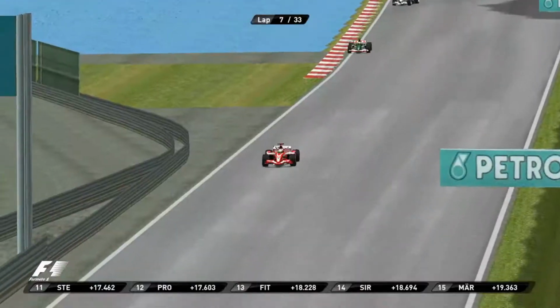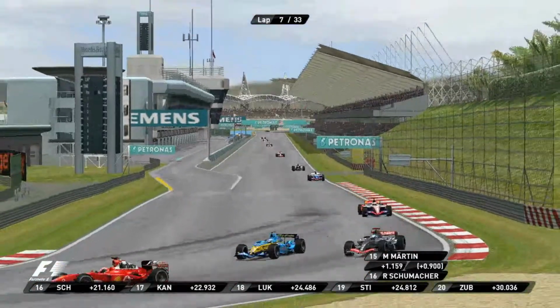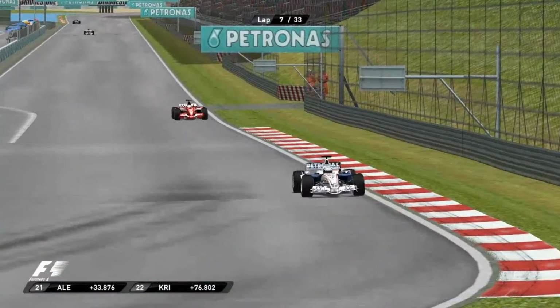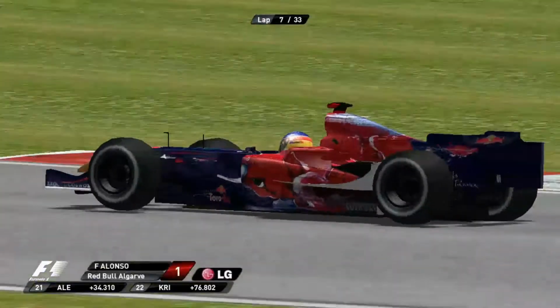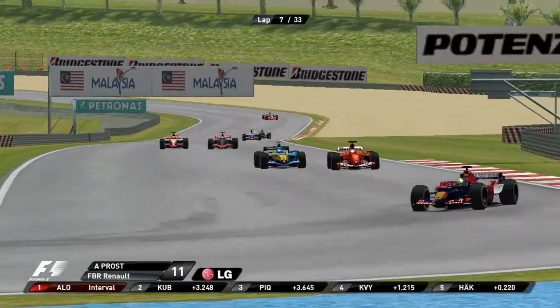Oh, Schumacher finished P2 last time, so podium finisher, and this race he's down in P16. So not great from him at all. Not as poor as his teammate though. Toby Stibbles still down in P19 as a continuation of the whole of pre-season, and Australia still yet to score a point. Alonso, commanding drive.